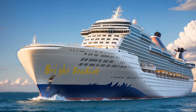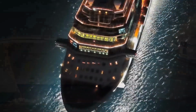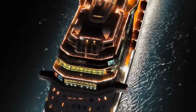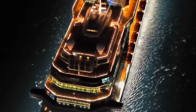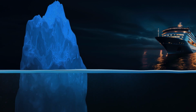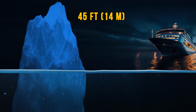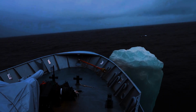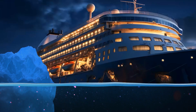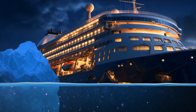Now, picture this scenario. The Bright Seaside is cruising at full speed in freezing waters. It's the middle of the night, and the captain doesn't realize that all the iceberg detecting equipment on board isn't functioning. It stopped working 3 days ago. It's very foggy out there, and the lookout also fails to spot a 45-foot tall iceberg. If that whole situation played out, and the ship smacked into the iceberg head-on, well, it could potentially lead to a sinking. But you can see how unlikely that is, right?